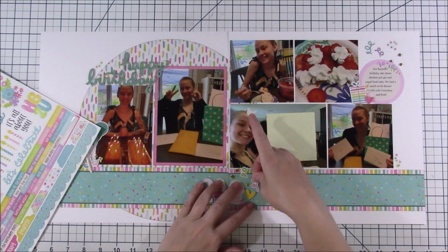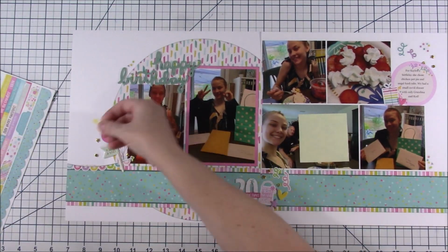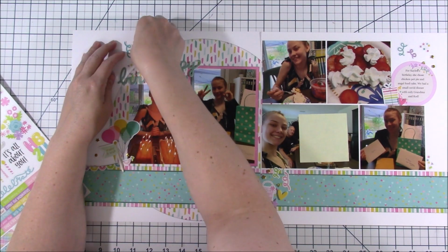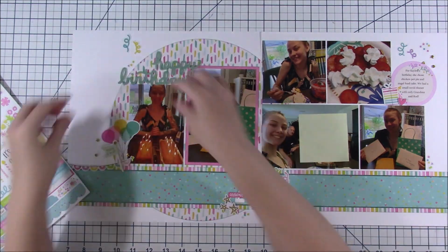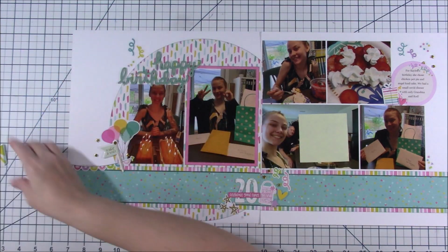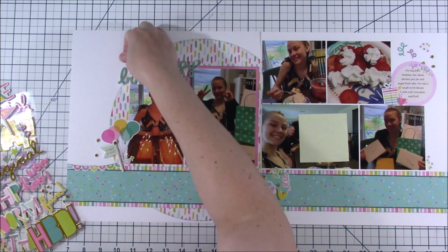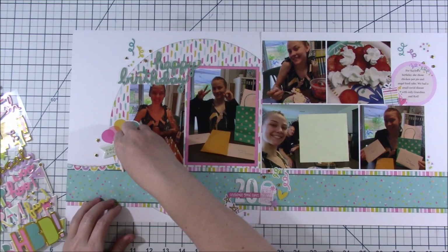So then I'm going to give it a try in this middle cluster because I wanted something in between all the cluster and the photo, and that kind of helped fill in that little space. So then I went crazy and used up, I think, all of these confetti pieces, but I love the way they look like they're just kind of flying and coming down like somebody had actually thrown them onto the page.